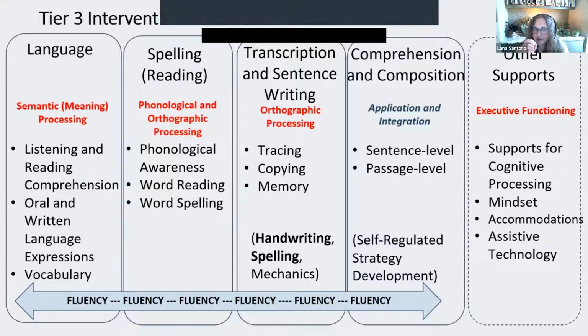Why spelling and reading? I hinted at the spelling when I showed you phonological encoding and recoding. Spelling is a venue, a way to really help students see how words work. And so for word level reading challenges, that spelling area, which is essentially teaching the reading, is the other bucket to really consider. That aligns with your phonological and orthographic processing. So you're looking at some instruction with phonological awareness, word reading, word spelling.